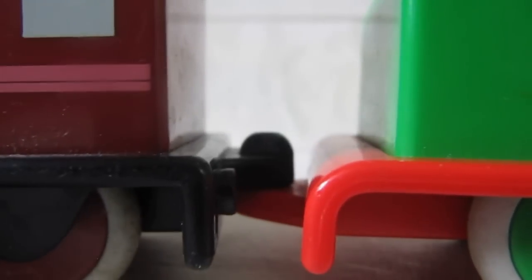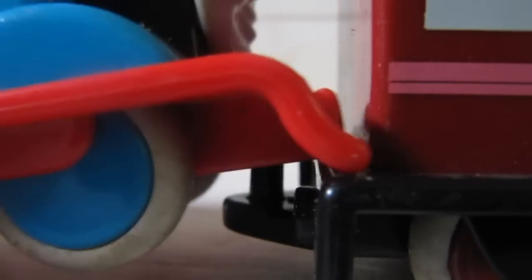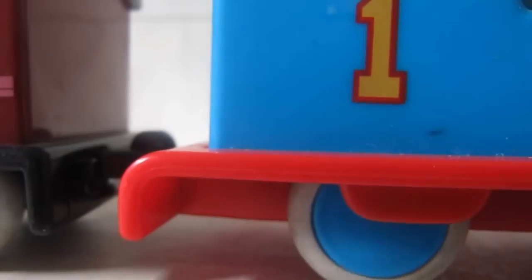Let's have a look at how they couple together. Alright, so what happens is you stick this hump over the hook there, and it's quite a strong coupling, though that carriage could do with some oil. On the other end you can hook another carriage, but of course you can't hook Thomas because he's got the same coupling. I believe when I was younger I used to hook him over like that and put him along like that. Some kids do it as well, so let's switch the trains. Quite a good coupling system, really.